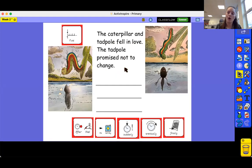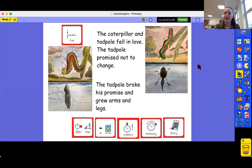Now we need to think about what happened next, what happened after that. So we've got another picture here. And I want you to tell somebody in the room what happens in that picture. Pause the video and tell somebody what happened after the tadpole promised not to change. Brilliant. So hopefully you said something that was similar to the tadpole broke his promise and grew arms and legs. What time adverbial could we use here? Would we use finally?